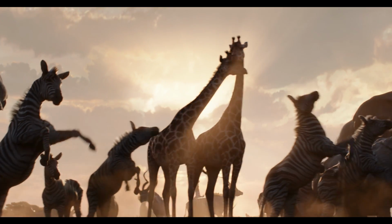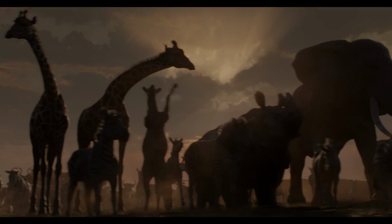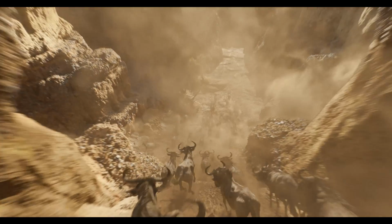But in this new trailer, the similar shots of the different animals' herds are not separated by species, with animals intermingling. Plus, the new version seems to have taken the time to model each animal individually so that they're not just doll-like clones of each other.